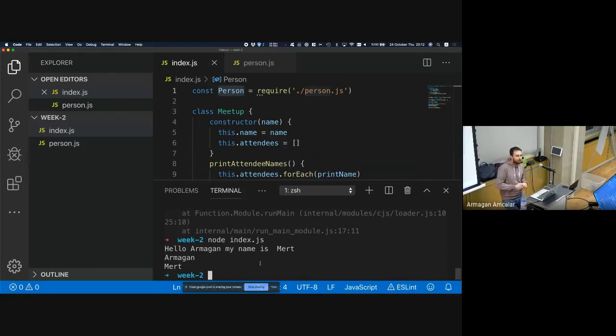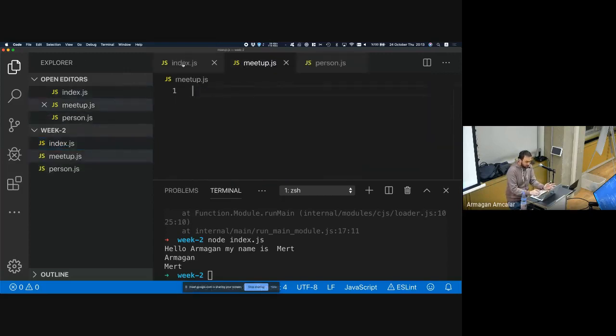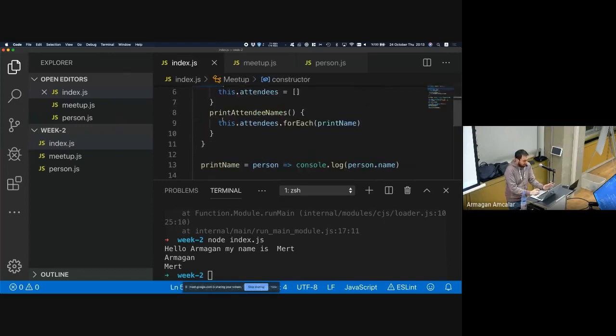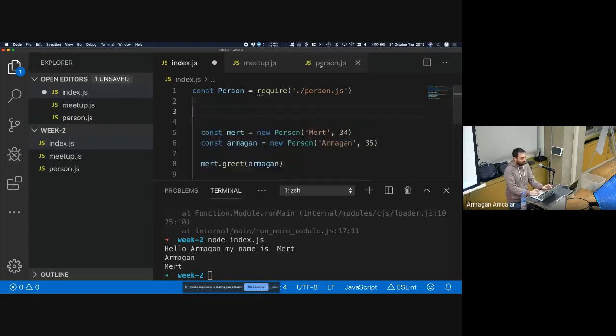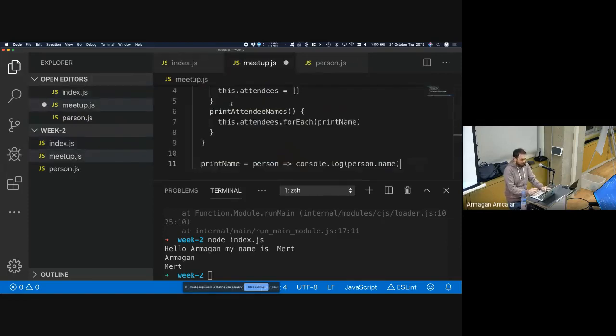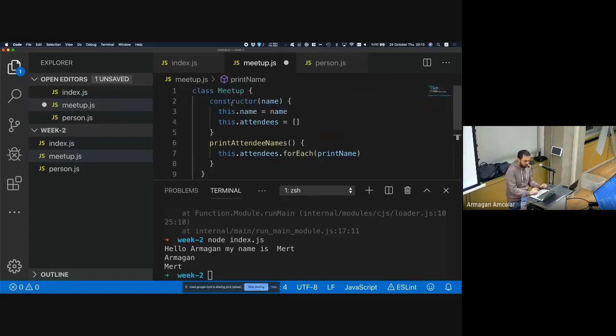Let's do the same thing for the meetup real quickly. What do I do? New file. The name is meetup.js probably, right? And then I go to index and select this thing, cut it, put it into meetup. Pasted it. Now we have class Meetup. What else do I add to this file? Module exports, right? Thank you. So here in the first line, module.exports equals class Meetup. And what else do I need to do?